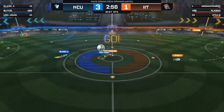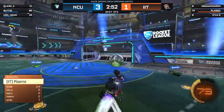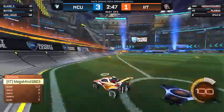Bringing the deficit to only two goals. Looks like IIT is giving themselves a chance here. I think Stax is probably going to end up faking that. Plasma was just a little late to that ball and couldn't keep it low enough.